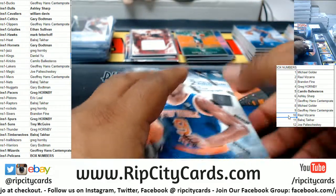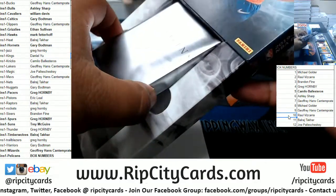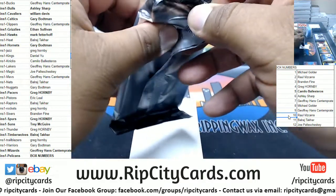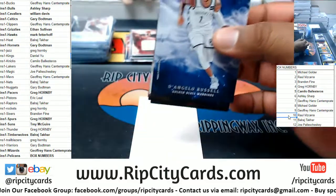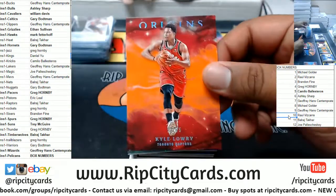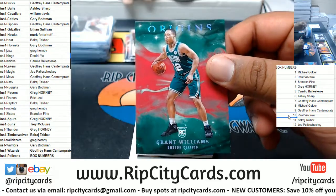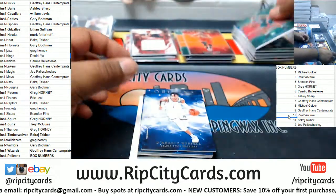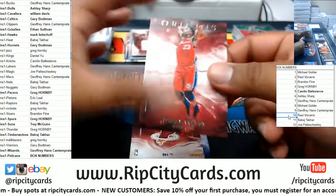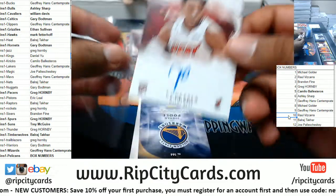Kyle Lowry, 75 Raptors. Grant Williams, Celtics rookie. Russell Warriors. Curry Warriors. Man, Jimmy Butler. Couldn't he Photoshop my boy in the Heat uniform? KZ Akpala, Heat rookie autograph.